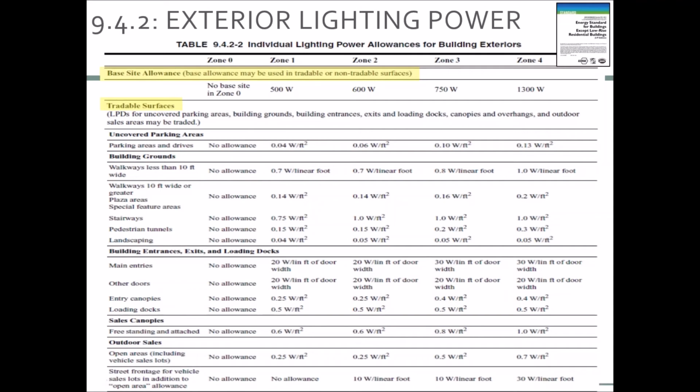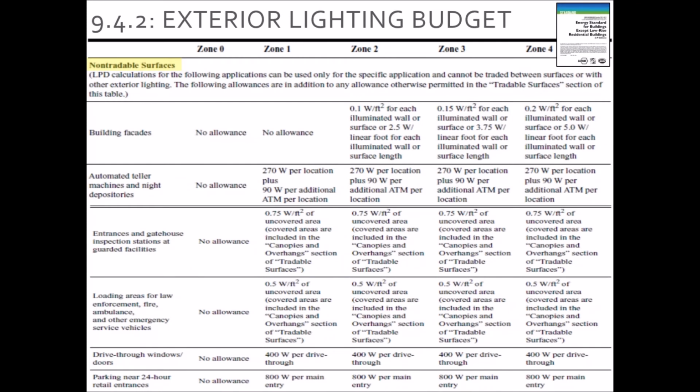So this is sometimes called tradable surfaces, as opposed to non-tradable surfaces, which are generally feature lighting, and we like to call this use it or lose it. For example, if you decide you want to light your building facade, you can get 0.15 watts per square foot for lighting, say, the front of the building. But you can't use any of that wattage in the parking lot. You have to either use it on that building facade or don't use it at all, so you can't game the system here. Either you use it to light that element or feature, or you just don't get credit for it.